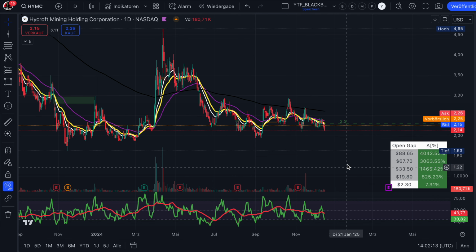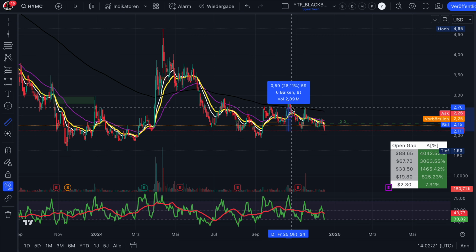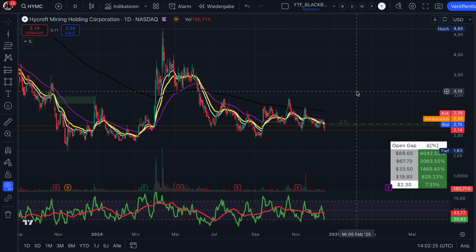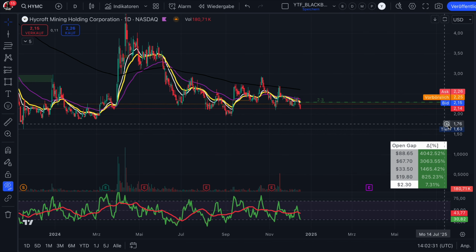One candle is the price action for 1 day. Then we can see that we have at least something like a technical reaction, not yet a big squeeze, but the last technical reaction was still 28%, and this is a nice profit for 1 or 2 trading days. The special thing we have right now for Hymc is that we had a gap down, guys.